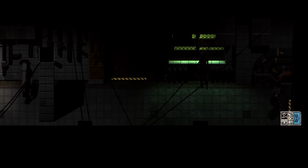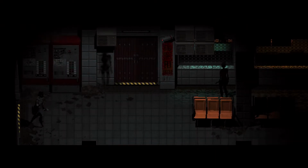I'm going to try to stick them in the bottom side of the corridor so that I never revive them, so I don't have to thermite them. I don't want to pop them right now because they'll fall right there. I want them to fall over here. I'm waiting for the other one up here.